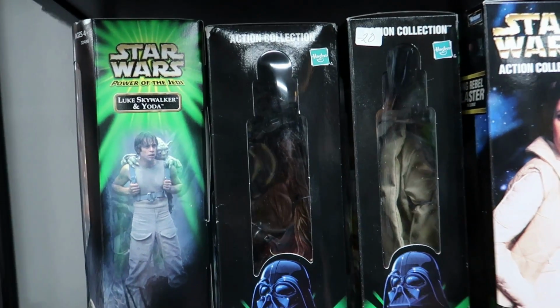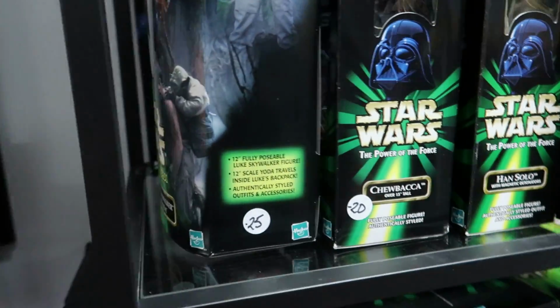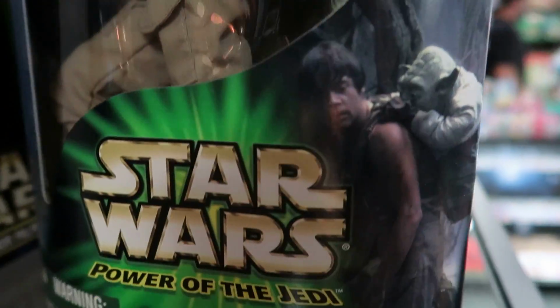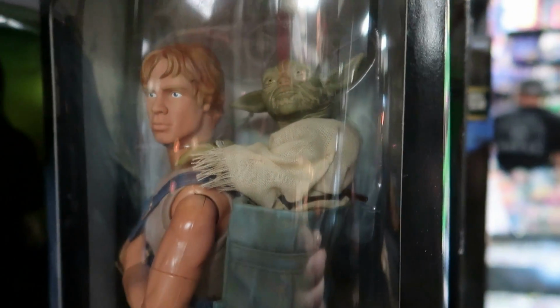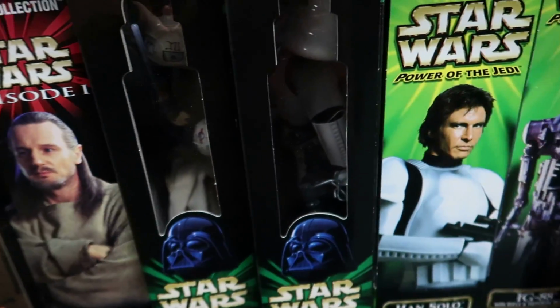And here are the figures that I was saying are like Barbie size. And if you look around the corner, you can see, like, here's Luke with Yoda. I had a Han and a different Luke. I'm not sure whatever happened to those. And there's some other designs here.